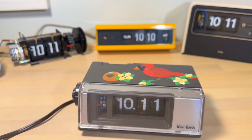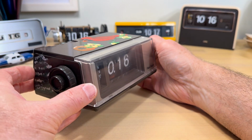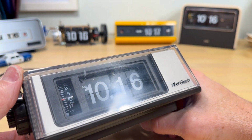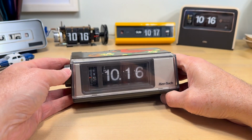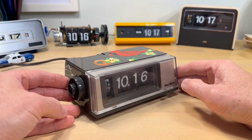Now back to our Kentech T-405. As some of you may know, Kentech flip clocks are different. The minutes and the tens of minutes flip separately. Also, these clocks are notorious for losing one or more of the tile holdback tabs. This was the case in this clock, and I'm going to show you how I fixed it. Firstly, you'll need to open this clock up. I need it completely apart so I can replace the light too. I won't be showing that in this video.